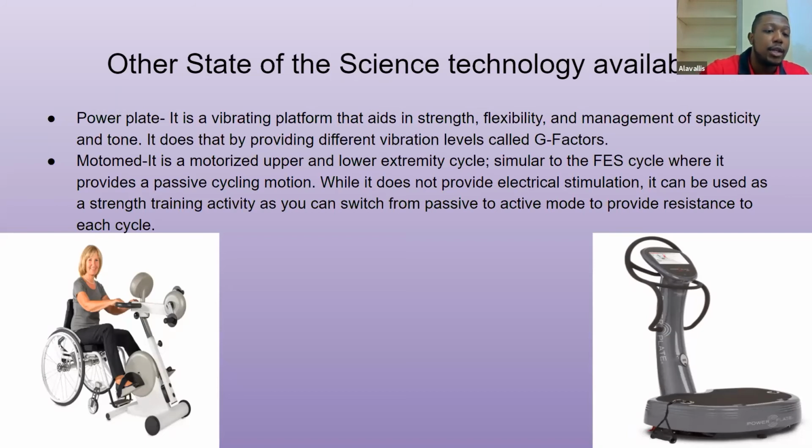So if you look right here, you can see that our young lady is holding onto handles. What you can do is loosen the knobs below the handles, and that will turn the cycle around, and that way she has the upper extremity portion of the cycle.